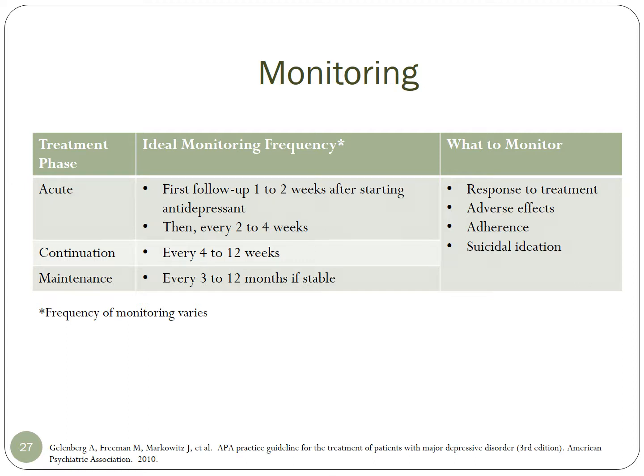Unlike a lot of our illnesses, we won't have drug levels or any type of blood monitoring or lab monitoring that we can do with these medications. So really with monitoring, we're just monitoring their response to treatment, if they're having any side effects, how they're doing with remembering to take the medication or their adherence, and if they're experiencing any suicidal ideation.